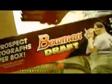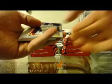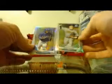He wants to be woke up with the super fractured auto of Bradley Zimmer. Box 7, good luck. Meadows, 89, Bowman is back. Refractors, Brett Graves, Travis Demeritt.